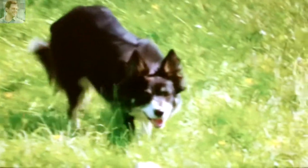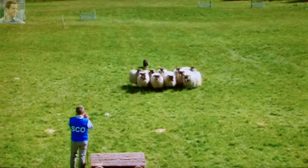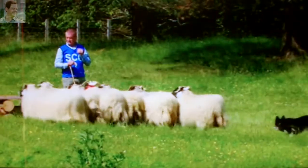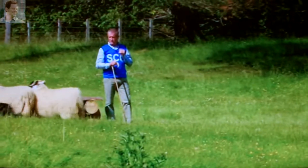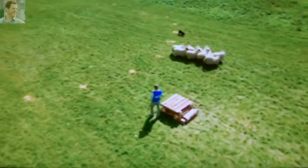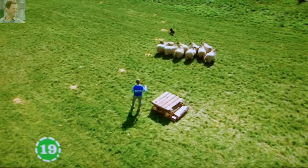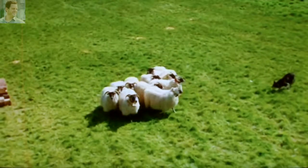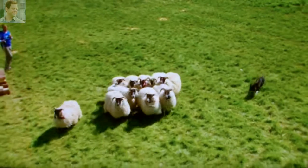Now that there are 10, they might feel a little bit more secure and challenge the dog, but they're all together now. They're coming towards the podium, they're coming towards the handler Scott, and they've now got to come round him before they start onto the draft. 19 points for the second fetch. He's only dropped 5 points so far. So he's off to a brilliant start now.